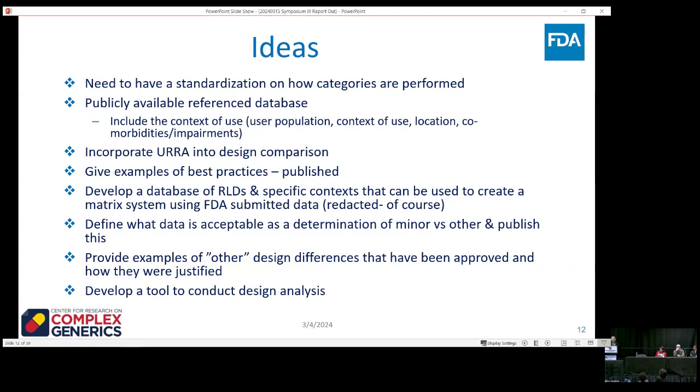They'd like to have a better definition of what are the determinants that we use to determine that a difference is minor versus other, and publish that information. What criteria can we rely on? How is that decision going to be made? They would also appreciate examples of how other design differences, and you saw that this afternoon, have been approved and how they were justified. So you saw some examples of that this afternoon. They'd like to see more of that.